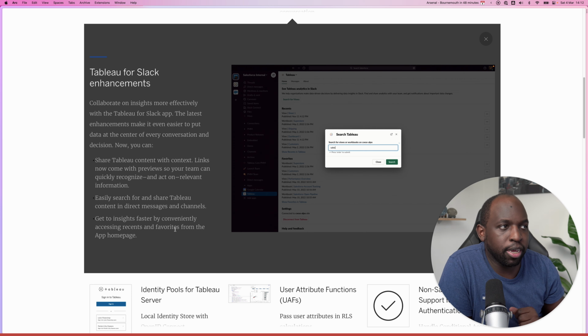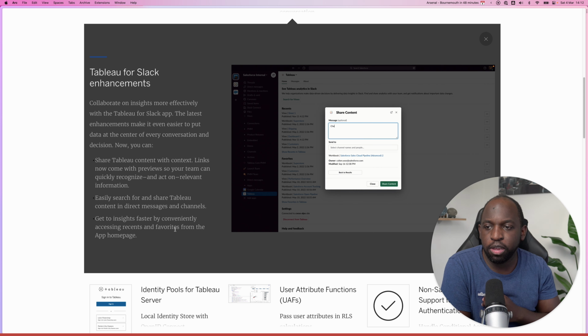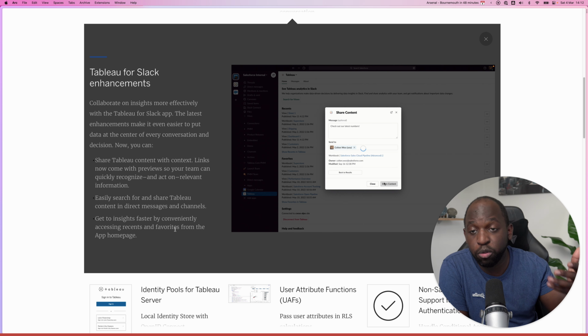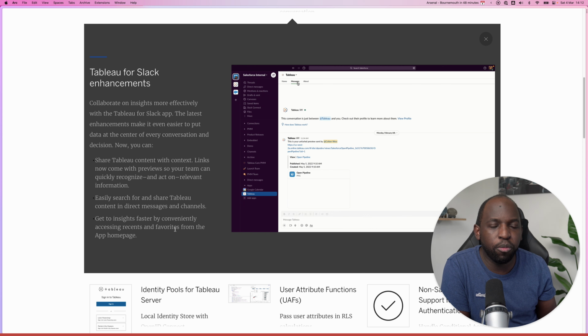So what this feels like is Salesforce making a play to put Tableau deeper into where people work. No doubt companies that use Slack spend a lot of time with Slack open, and so if you can bring the analytical capabilities to that platform, which Salesforce of course owns in Slack, then it's actually quite a powerful play.